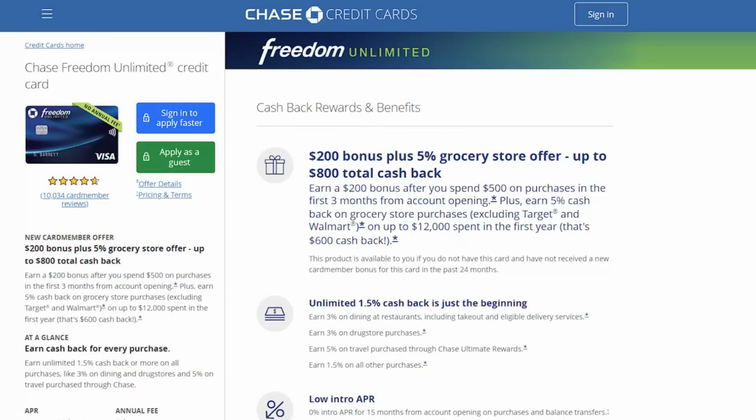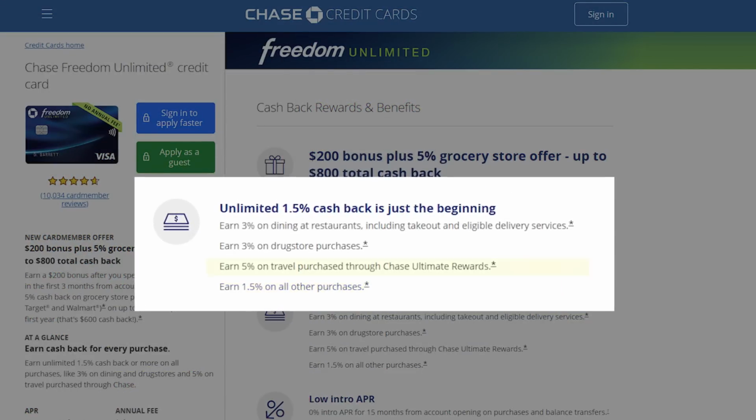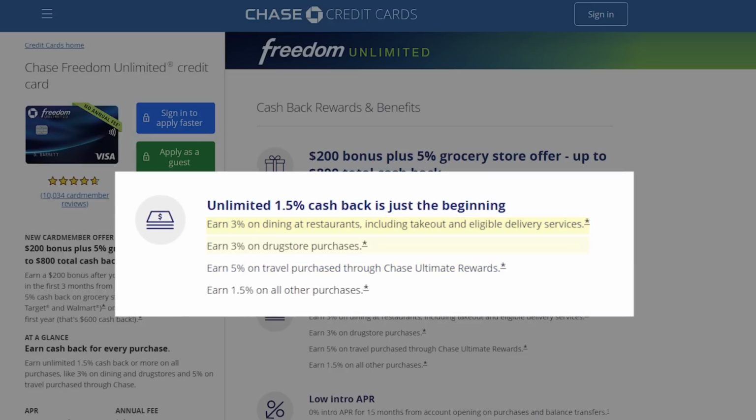But this credit card will serve as your catch-all credit card, since it gives you at least 1.5x on every single purchase. Plus it comes with some other earning categories like 5x back on travel booked through Chase's Ultimate Rewards portal, 3x back on dining, and 3x back on drugstores.